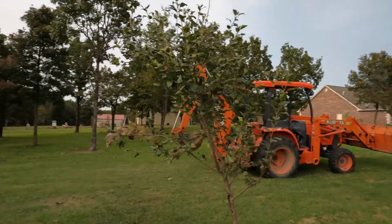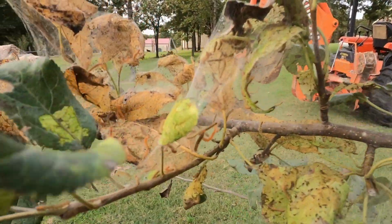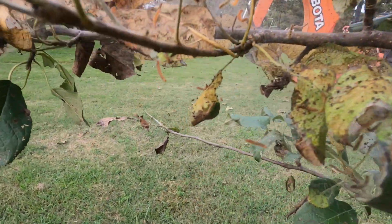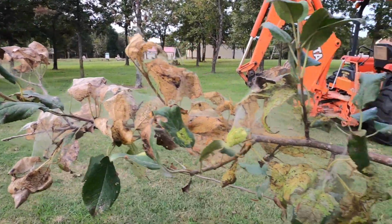So anyways, I just noticed I got some bagworms on this tree here, so I'm gonna get some Dawn dish soap or something, hopefully, if I can remember, and spray these down, and hopefully it'll kill these worms.